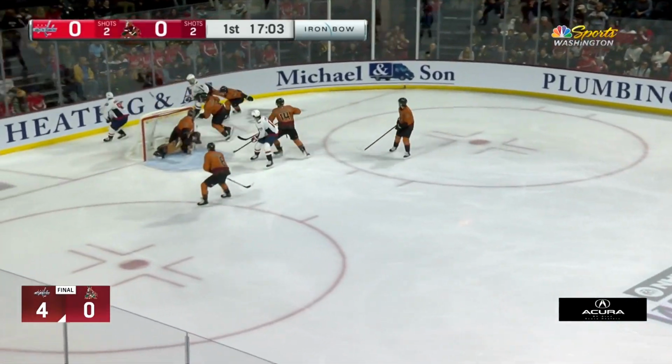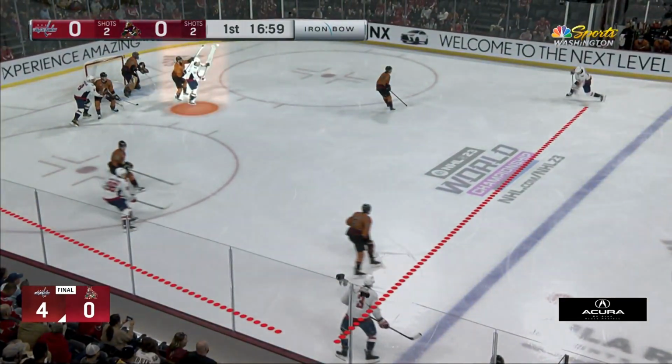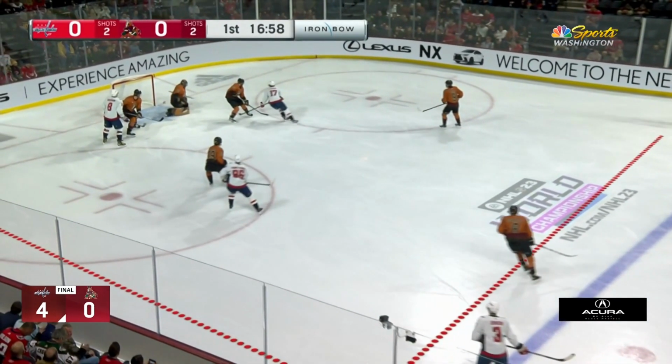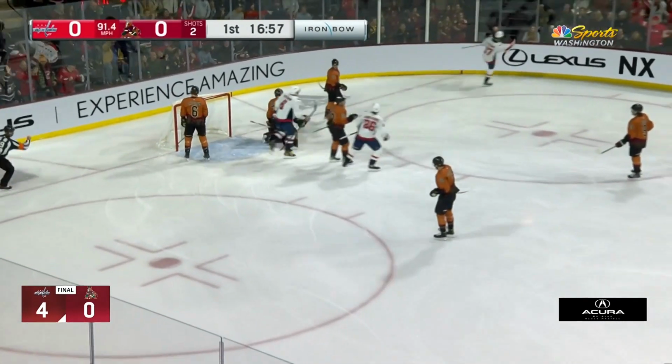And I just thought Dylan, he does so many little things correctly. And you can depend on him here, knowing that they had to create something different tonight. So he gets there, you get the double screen because he brings a defender with him, and he gets a piece of the puck. So great work by him, a very intelligent hockey player.